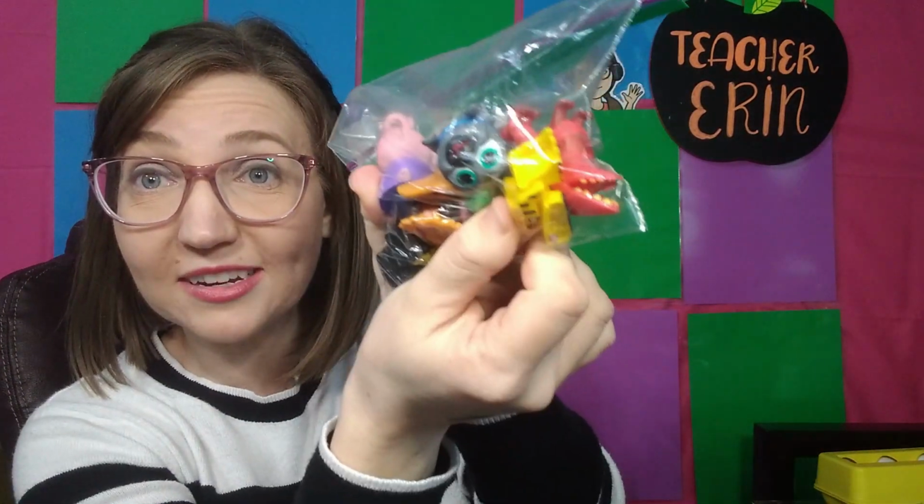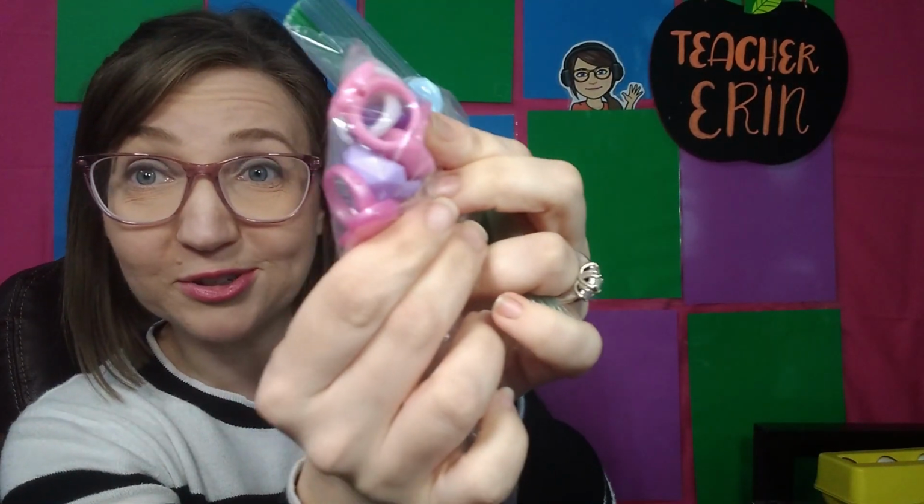So I mentioned earlier that you can put whatever you want inside of these surprise containers. Literally you can put anything in it. I have just bags of just random little toys. I have little characters. I have jewelry for girls. I have spiders. You could put food items, not real food. You could put pretend food. You could put animals, all kinds of stuff.